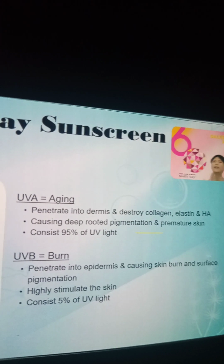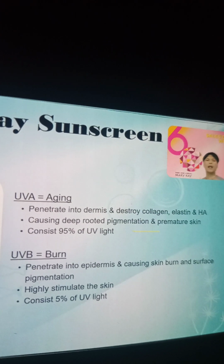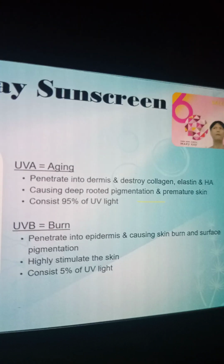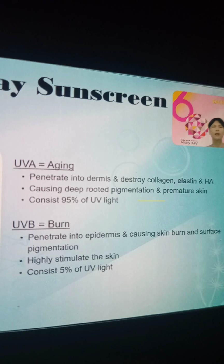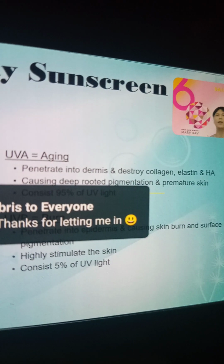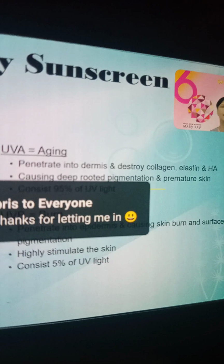Feel hot under the sun. All these are the effects that come from UVB. Because UVB is a heat. UVB is the heat that will burn your skin if you stay under the sun without sunscreen for a long time. Okay, how long will your skin take to get burned under the sun?